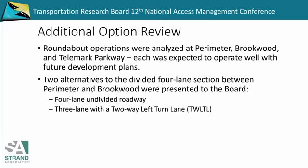And then also the 2-lane alternative, the divided section, the 4-lane section between Perimeter and Brookwood. We put a couple more options to the board. We said you could do a 4-lane section there, but maybe you don't want to because there are left turning movements. Maybe we go with a 3-lane section and a twiddle as part of that, so that you can make some of those left-hand movements there.